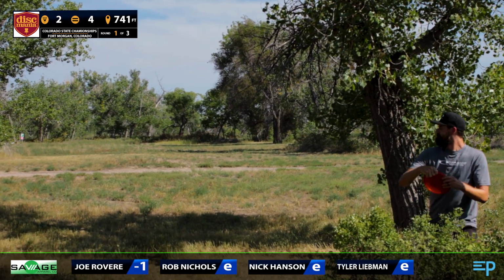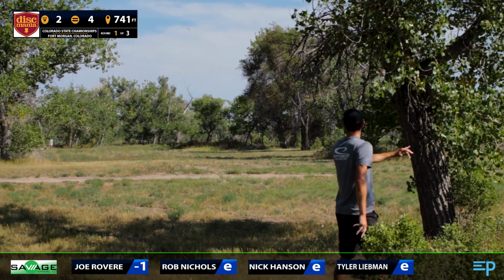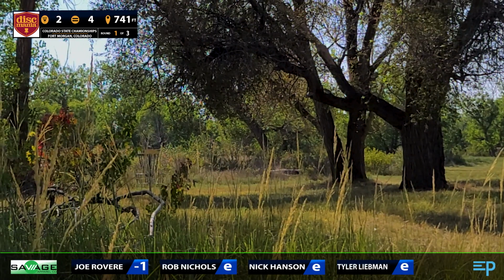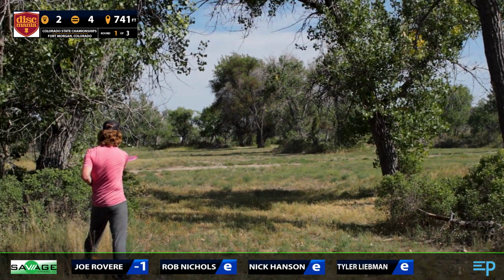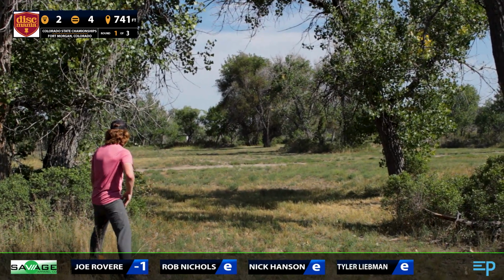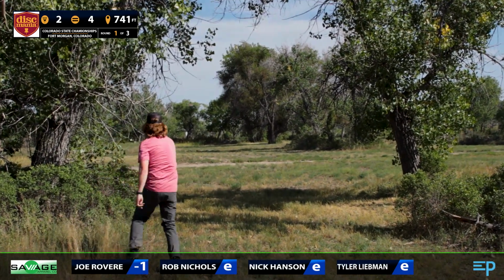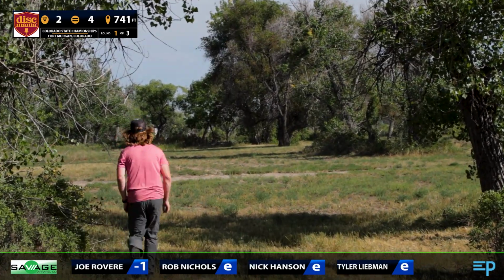So Tyler looks a little obstructed in the bush, but it didn't look like that was much trouble for him at all. No. We've been looking at about a circle's edge putt. It looks like maybe a little closer. Yeah, I think he's inside the circle there for his birdie, so. Oh, yeah, that just looks good. Right out of your hand, Nick.